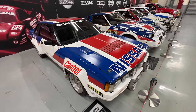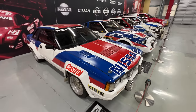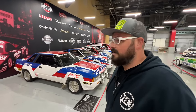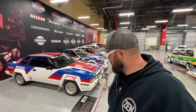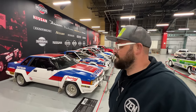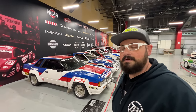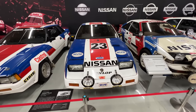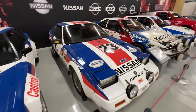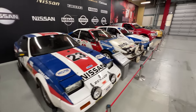This is an early 80s 240 RS Silvia. The cool thing about this car is that they actually made a homologation car for the 240 RS, and we saw one of them at the Octama meet back in summer. So really cool to be seeing the rally version of the car with the legendary Nissan Datsun motorsport colors. Z31 300ZX for 1983. This was actually raced in the Japanese Rally Championship of 85.